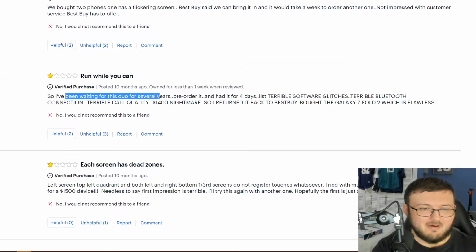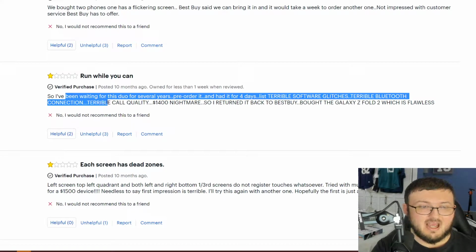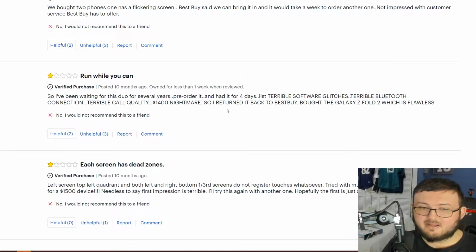"So, waited for the Duo for several years, pre-ordered it and had it for 4 days. Terrible software, glitchy, terrible Bluetooth connectivity, terrible call quality, and a $1,400 nightmare." What's actually funny is they say the Galaxy Fold 2 is amazing, which it really is. But about the Bluetooth quality, I have never had an issue with this device. I connect it all the time to my AirPods Pro, and they have no issue connecting, staying connected, or losing connection.